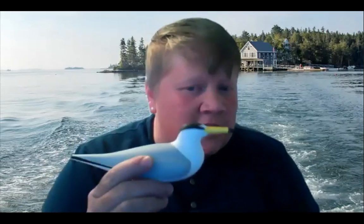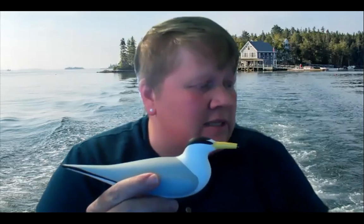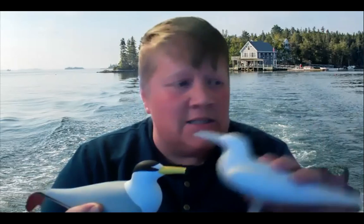Just to give you an example, our least tern is the one that you're making today, and it is the smallest tern. We actually use the same decoy body for other species. So what we'll do is just paint it in different ways. This is a bridled tern, and you can see it's different. It's the same shape, different colors for the different species.